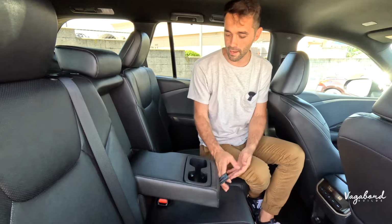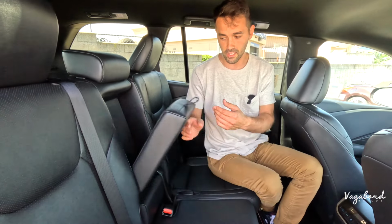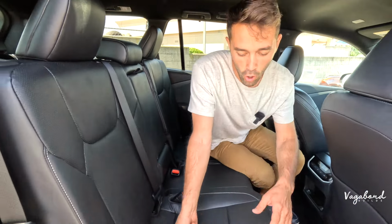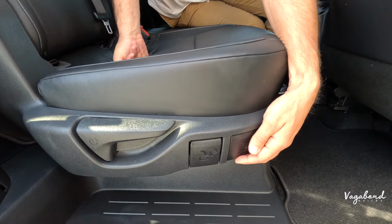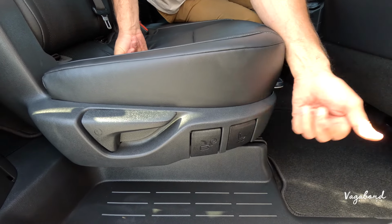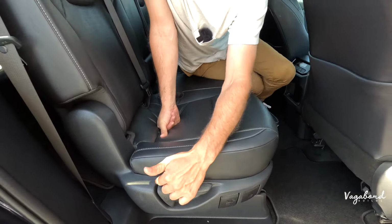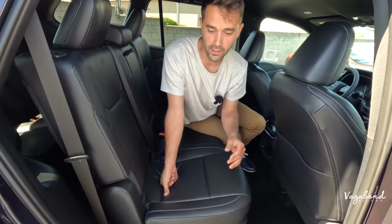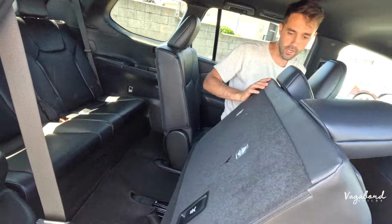How do we control it? We have the armrest with the cup holders. Thank you, Lexus, for adding some nice and decent cup holders on that armrest. On the side of the bench, ways to control, you're going to have this lever here in the front to move it forward and back, this lever for that backrest, and also this lever for bunny hopping this seat forward. You also have an electric press and hold button to bunny hop this seat forward as well.